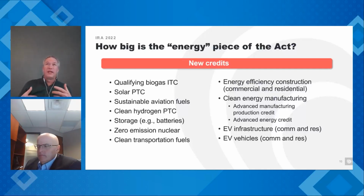So making an investment, maybe internally or externally, to get the appropriate stakeholders' heads around the legislation is not going to be an investment that goes without a payback. You've got the time. So getting into the act, Jeff talked about some of the more traditional technologies and credits. Those have all been restored. In addition, there's a whole bunch of new stuff. And I'm not even an expert on all the stuff.